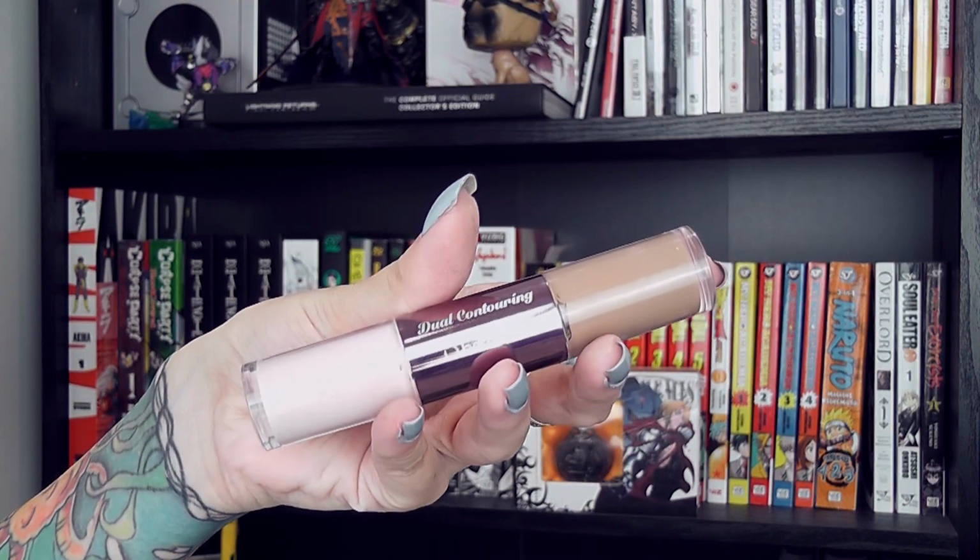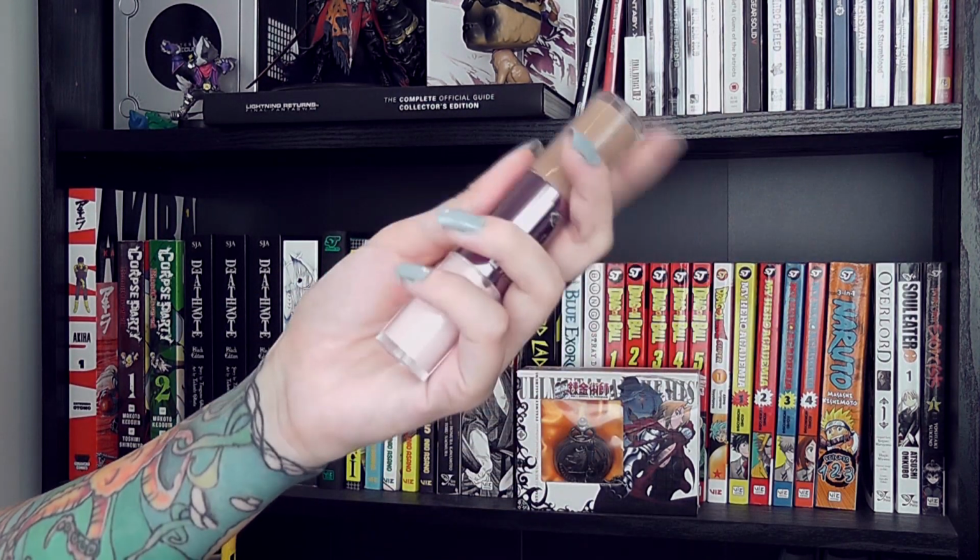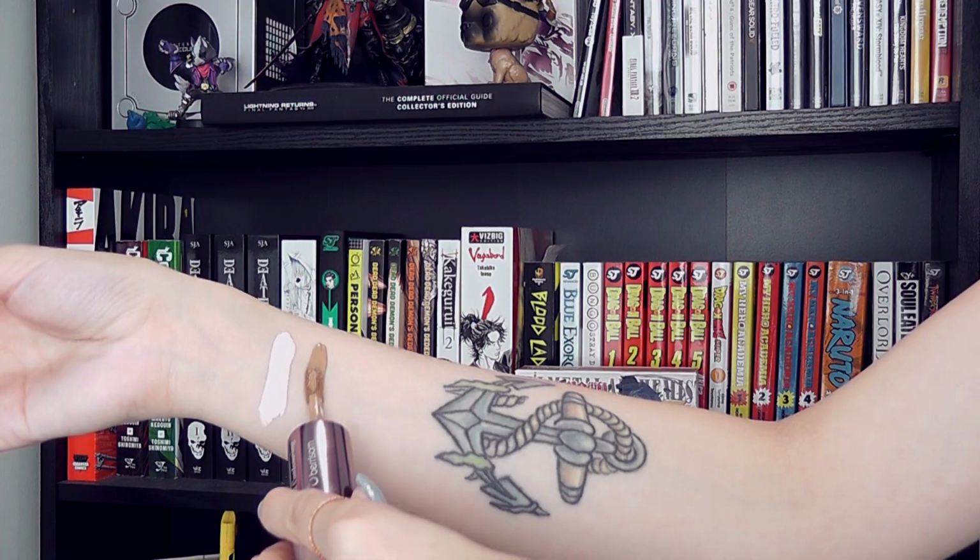Let's get a little bit of color back into my face now that I have completely flattened all of my features. I am going to contour. Contouring is something that I am not very good at, so please bear with me. And what I'm using for contour is the Berry Som Oops Dual Contouring in the shade 01 Highlighter and Shading. So you have a highlighter and you have a contour.